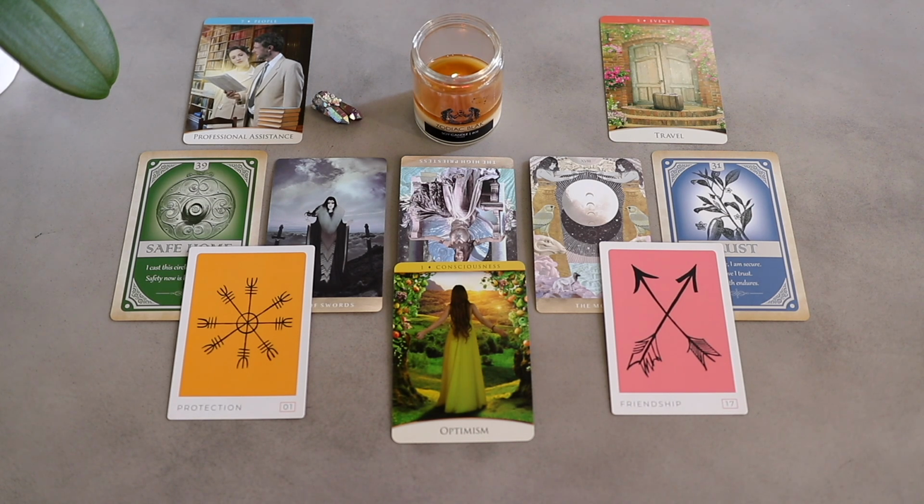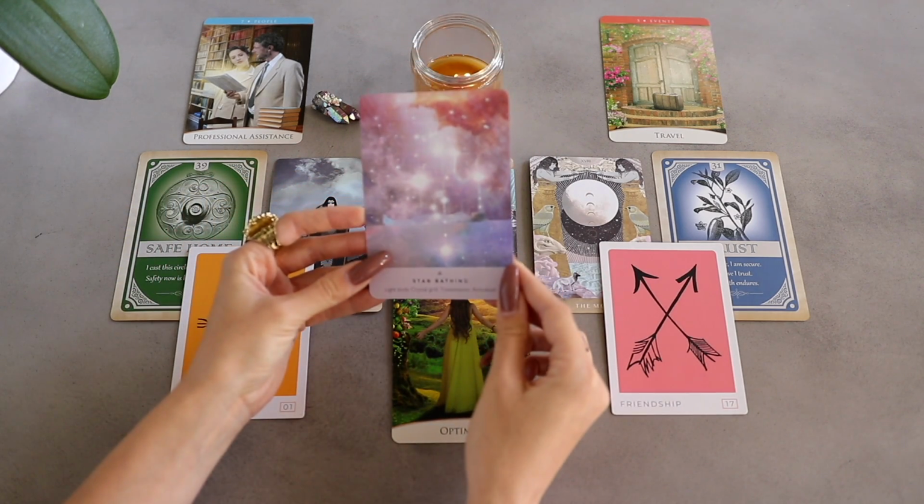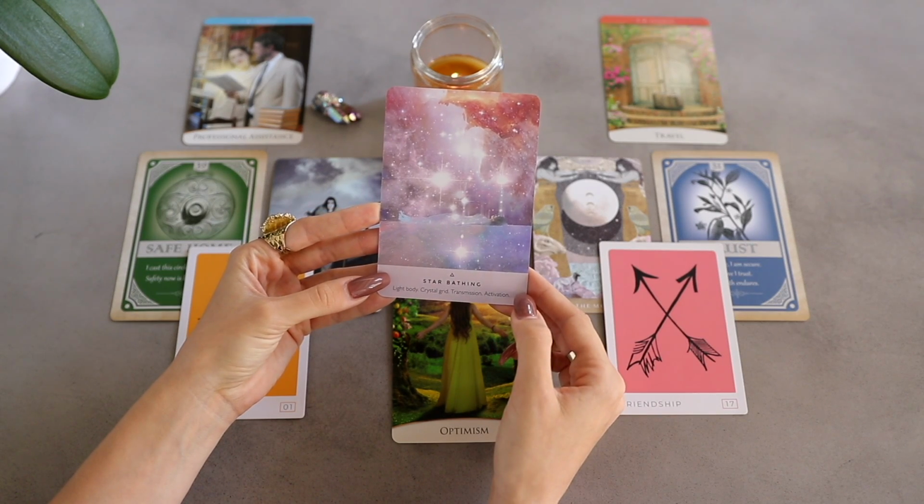I feel like you guys are wanting to really connect to other people who have these abilities and to really learn from them, stuff like that. So that is what I'm seeing for you guys. Oh, we have one more card. So, all right. Oh my gosh, guys, this is a perfect card to end on. Oh my goodness. So this is the star bathing card, light body, crystal grid, transmission, activation.